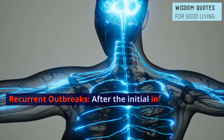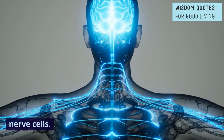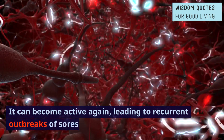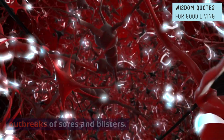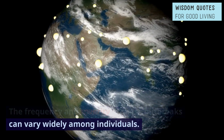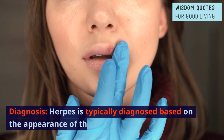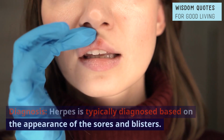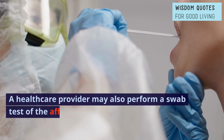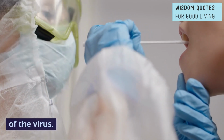Recurrent outbreaks. After the initial infection, the herpes virus remains dormant in the body's nerve cells. It can become active again, leading to recurrent outbreaks of sores and blisters. The frequency and severity of these outbreaks can vary widely among individuals. Diagnosis. Herpes is typically diagnosed based on the appearance of the sores and blisters. A healthcare provider may also perform a swab test of the affected area to confirm the presence of the virus.